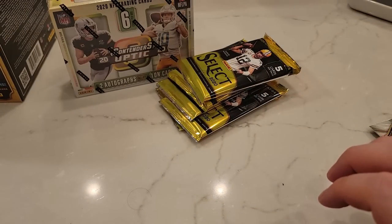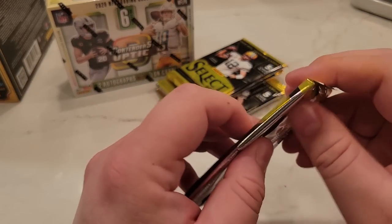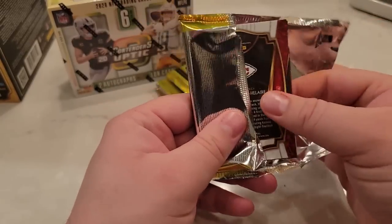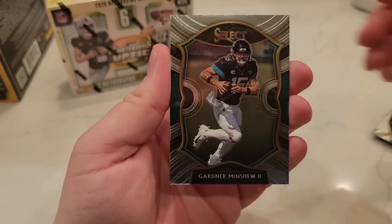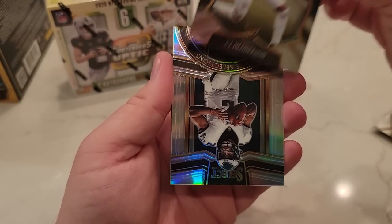Nice. Nice hit. Big Browns fan. Joe Thomas, man. I think one of their only legends they got, you know? They got a couple. Oh, Clyde Edwards-Helaire on the back. Here we go. Gardner Minshew. CJ Henderson. Silver.